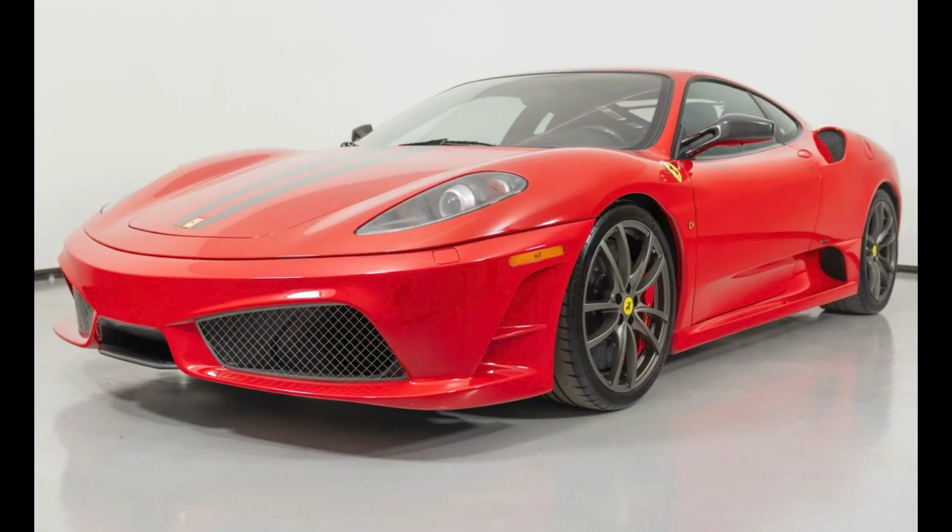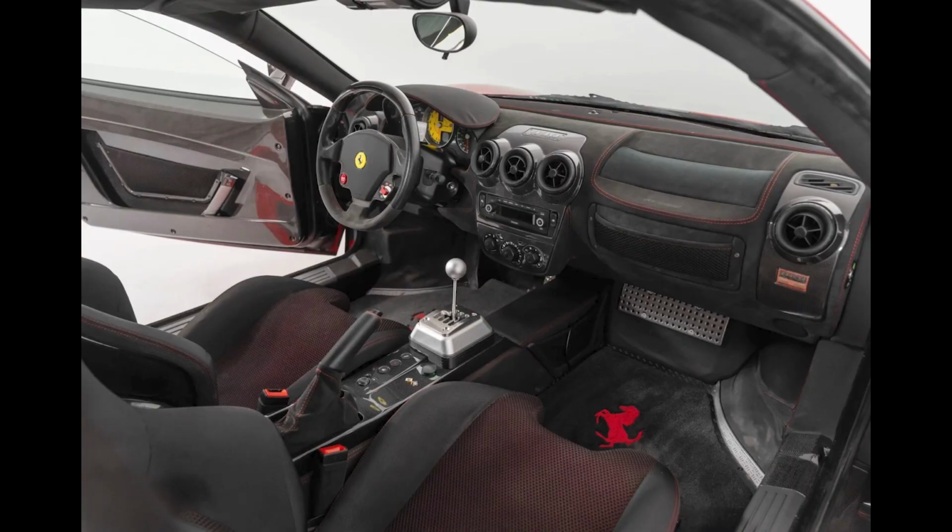This was well sold. On the Ferrari side, a Rosso Scuderia 2008 430 Scuderia 6-speed conversion with 19,000 miles sold for $270,000. Perhaps a little light on the final price, I'll consider this to be a fair sale, and I like it. I'll show more and talk about this 430 in today's short video.